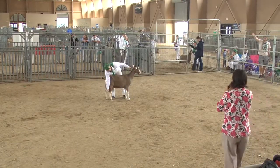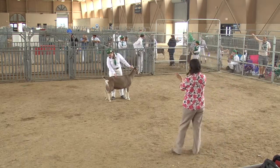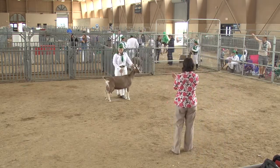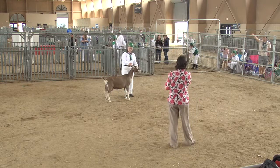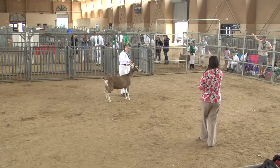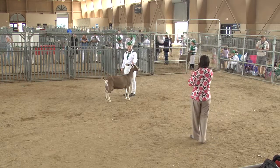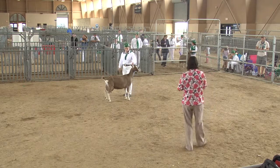Single entry 2-year-old doe here. Really admire the shape she has to that mammary system. A lot of balance and symmetry to it when viewed from the side. A lot of width on that mammary system when viewed from the rear. She also has a really strong general appearance, being very correct in her front end assembly. Only thing I'd like to see is just a little bit more smoothness and security of that fore udder.